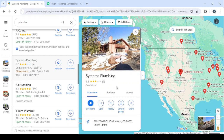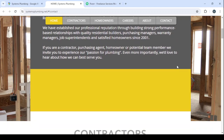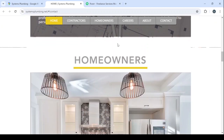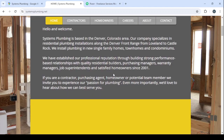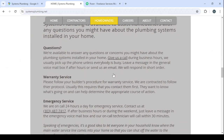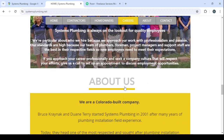Systems plumbing. He's a contractor and this is his website. So let's check this website. Just from the get-go you will see that this is a very bad website. It's very old. Project management expertise, homeowners, careers, about, contact. So this is a very bad website. Let's see his contact. You can't even find anywhere to contact him. He just has his number on the website, not his email or anything like that.